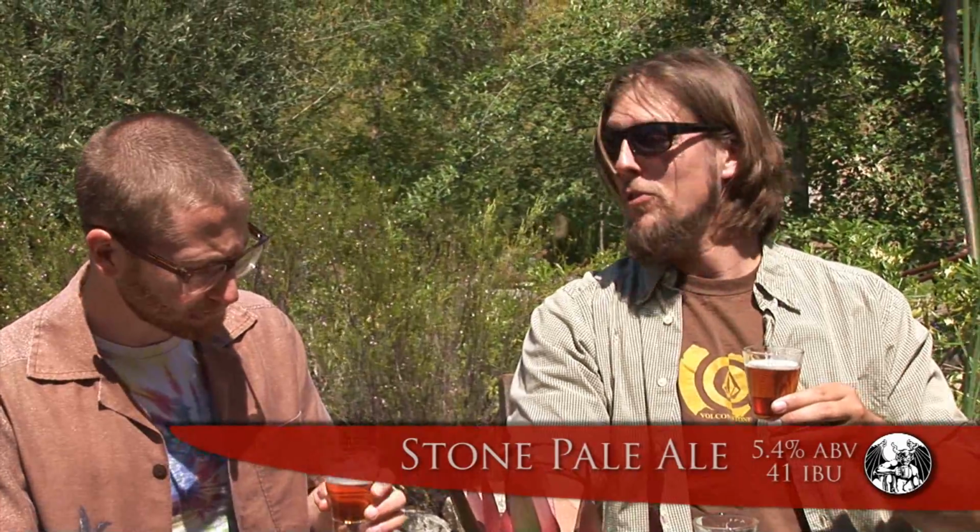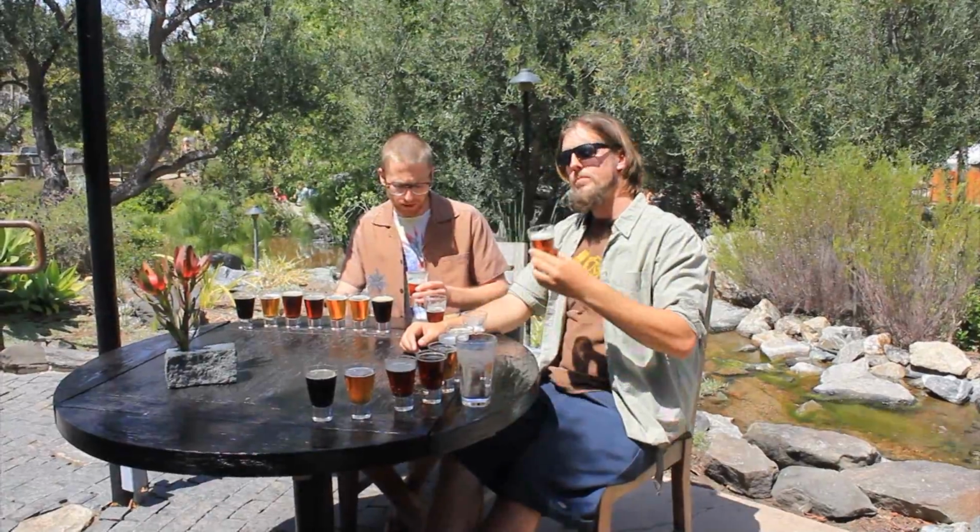Moving on, we got Stone Pale Ale. I feel everything should be dry hopped. Birthday cake, lemonade, iced tea, what have you. Yeah, it definitely doesn't have such a high hoppy bitterness. Very sweet and very smooth. Yes. You get a little bit of the bite from the hops near the end, but it's very mellow, almost muted compared to some of the bigger IPAs.